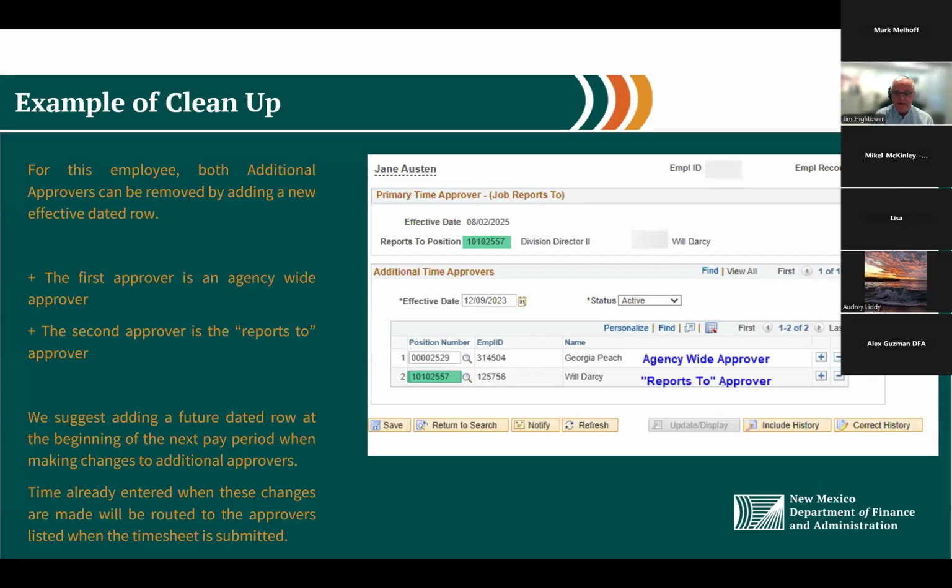So in the first case, on the first line, we show that Georgia Peach is an agency-wide approver, so we can remove that one. And then the second approver is the same as the reports to. So Will Darcy is the manager of Jane Austen. So what you should do here is insert an effective dated row, and we would suggest that the effective date should be the beginning of the next pay period. So in this case, if we made this change today, we would make the date tomorrow, the 30th of August. And then we would remove the 2 lines, and essentially you would save the record with the additional approvers section being totally blank. So that's an example of a cleanup. Okay, next slide.